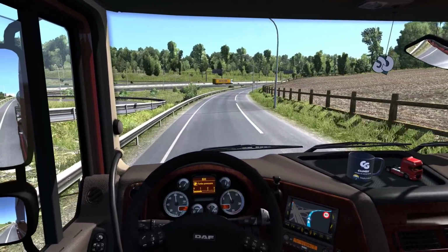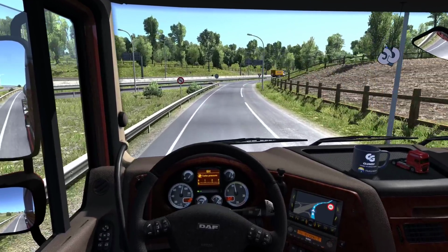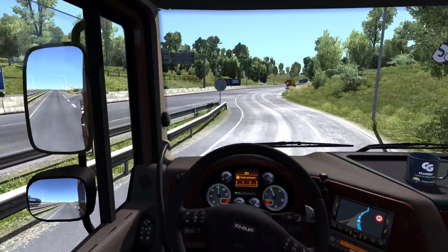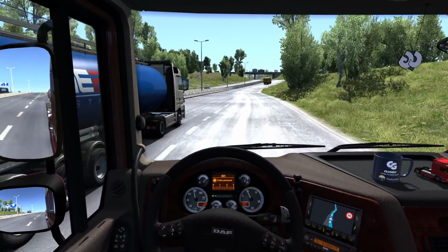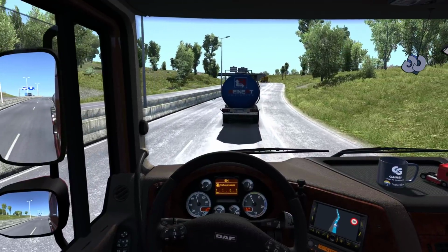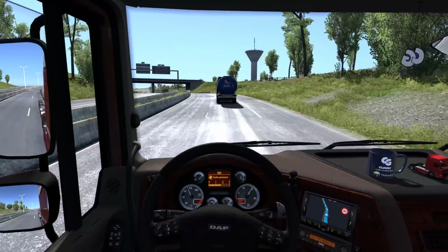Now I have no idea how in real life a Paccar engine sounds like. So you guys will have to help me out here, okay? Let me know if this is good from Robinicus, or if this does not sound like the real thing at all. I'll be waiting for you in the comments.